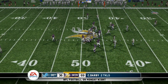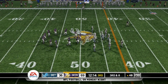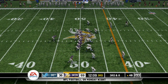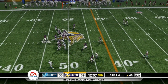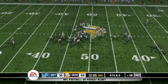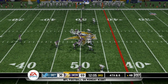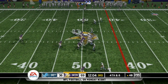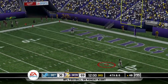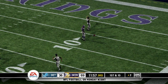Again with the carry. Yeah, great defense at the point of attack, but also very impressive the pursuit to the ball. They were all coming there. Pass rush almost got there that time, and he has to feel a little lucky that that ball just fell harmlessly to the turf. They down it at the 7-yard line.